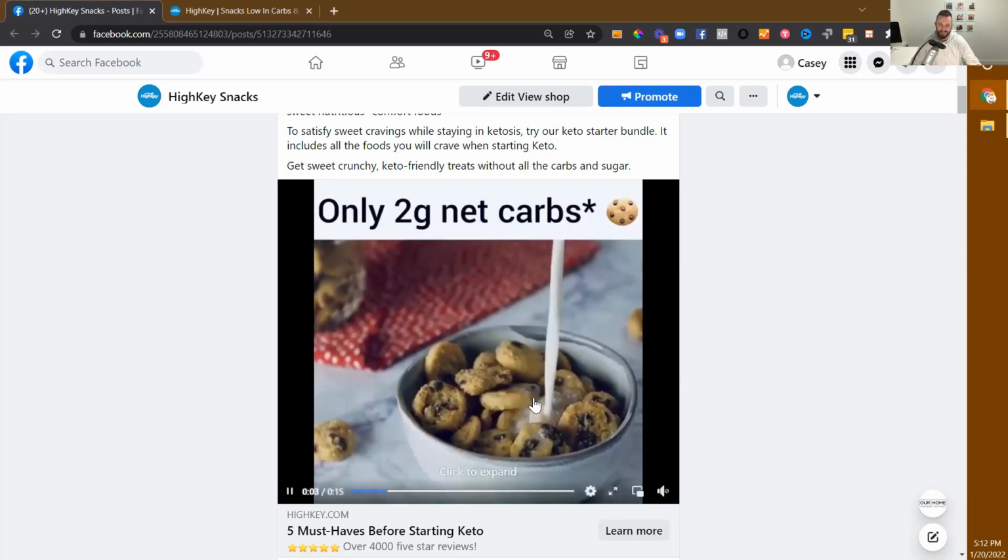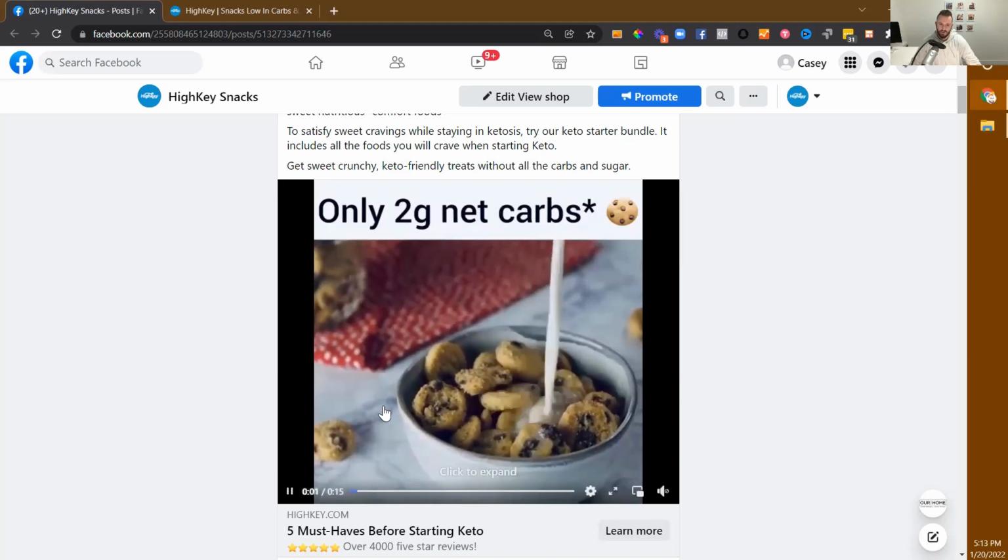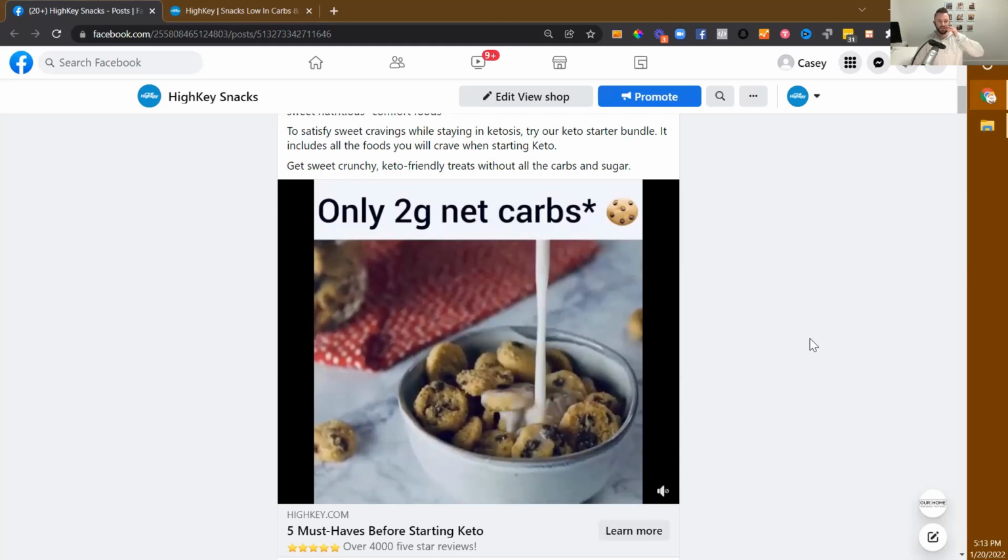But I do think this is a strong visual hook. Kind of totally different from how we were talking about the disco stick. Strong visual hook. This one makes a lot of sense. And that's actually the whole ad. It just repeats over and over again. There's the hook, only 2 grams net carbs with something that looks that good.